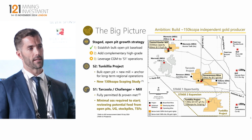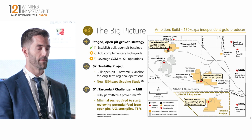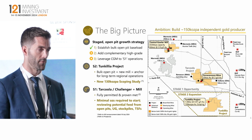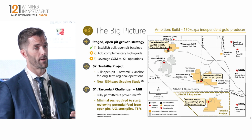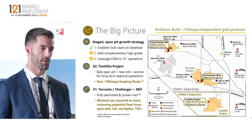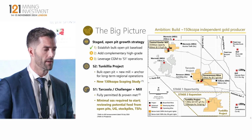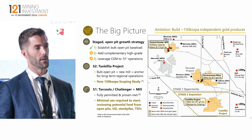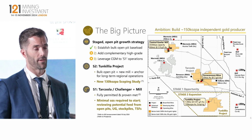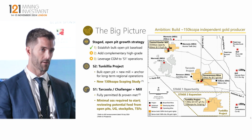These two assets together, they're neighboring assets, but they're really kind of one project when you think about it. There's about 3,000 square kilometers of ground. They're 70 kilometers apart from one another. So this is very large ground. These are essentially satellites one to the other. On this 3,000 square kilometers of ground, we have mapped out over 100 kilometers of major structure, and on less than 5% of that, we've now built up a 1.5 million ounce resource at our Tunkillia project.